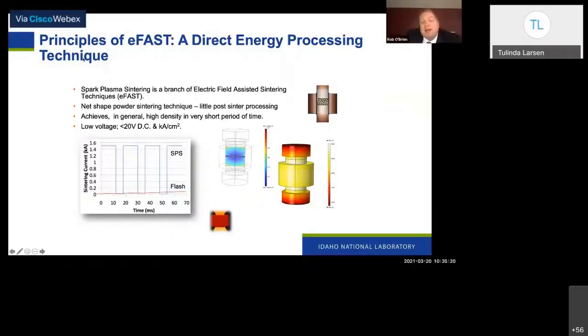It can be a continuous DC current that is applied to a powder inside an electrically conductive net shaping tool, or it can be a pulsed DC current. So there are a number of approaches that give you an average temperature, but ultimately this technique is performed net shape, done in a much shorter amount of time, and therefore saves an incredible amount of energy over traditional powder metallurgy techniques.